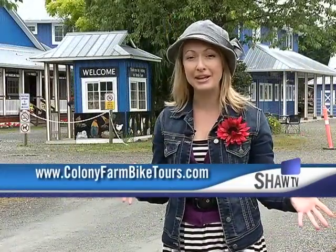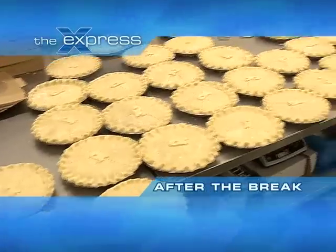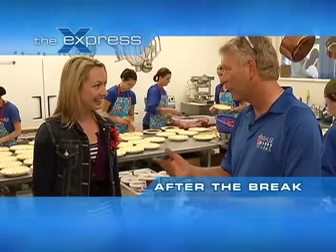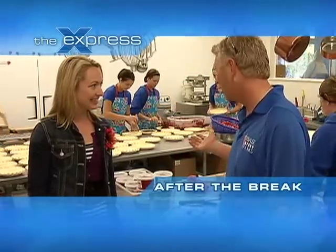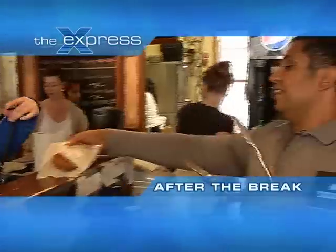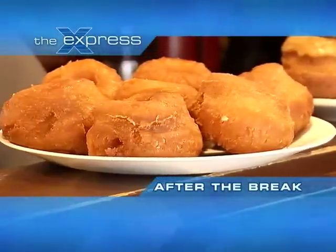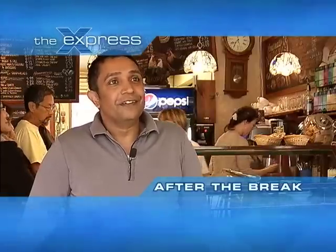A fun way to see Colony Farm Regional Park is to take a bike tour. You can ride for hours on the limestone trails. And I think we'll need the extra exercise once you see what's up next. We've got 80 or so pickers picking the product, getting it here, and then we sell it either fresh or we're doing something with it, like making pies. Famous pies in Langley. There you go. And famous donuts in Deep Cove. Those are the most famous donuts, as you've heard, all over the place.